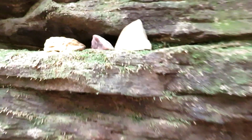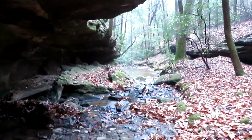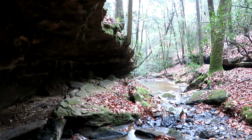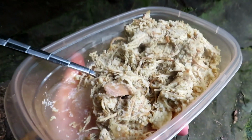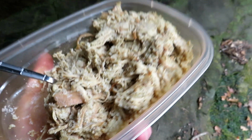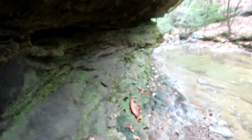And you see that people have been here before, stacking little rocks up and whatnot. That's not a bad view. Really not a bad place to eat lunch. For lunch, you ask? Oh, chicken and dressing, of course. Perfect post-Thanksgiving meal in the middle of the woods.